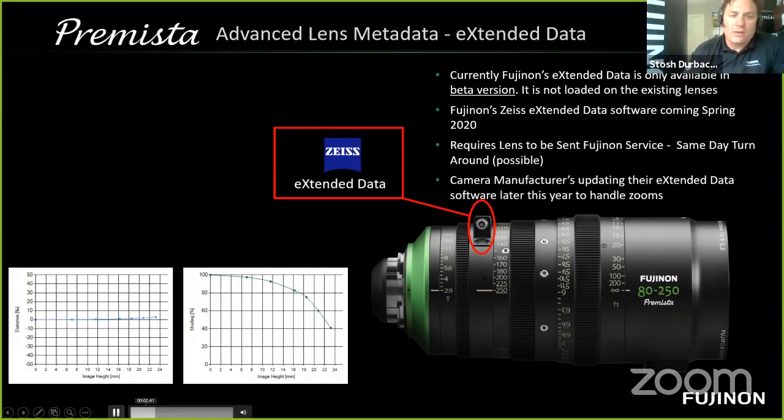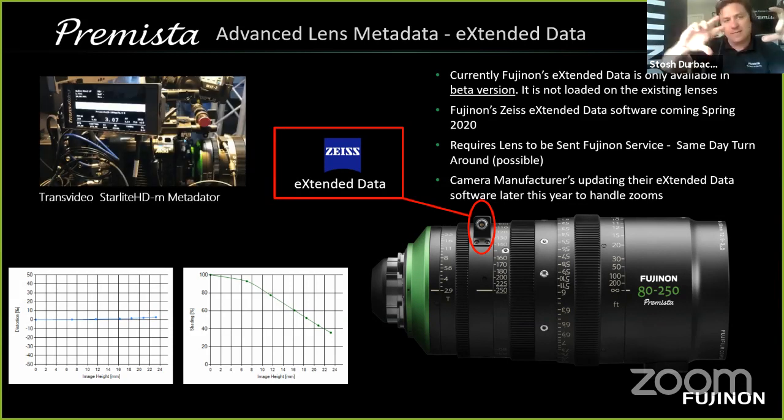So here we're going to just play a quick video. This is the output of the data. So you can see on the left is the distortion curve. Fujinon lenses are typically very low distortion. You'll see that doesn't move very much at all. On the right, you'll see the shading curve. So as it runs through the edge, and this is just a frame grab, the video of us taking the output of the extended data here in this setup at BSC Expo actually, and running the lens from end to end. And you can see how that dynamically changes and moves throughout.